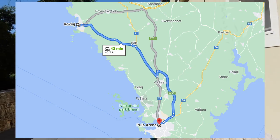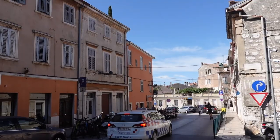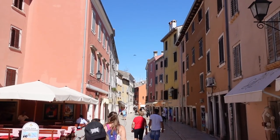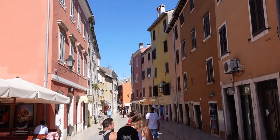On day 6, we woke up early and drove for about 40 minutes to Rovinj from Pula. Rovinj is honestly the gem of Istria. Rovinj is probably the most impressive city in that region of Croatia, and it's definitely my favorite. It's so colorful, it reminded me of Italy.